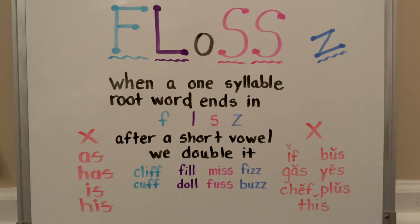My next two are double L words, fill and doll. Again, both one syllable words, fill, doll. They also both have a short vowel right before the L. F, I, L, D, A, L. Short vowels, and an L, so I have to double the L.